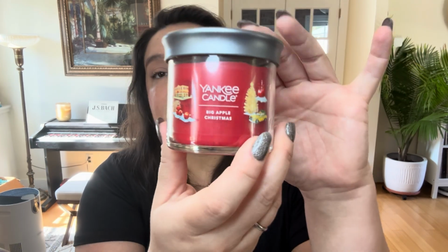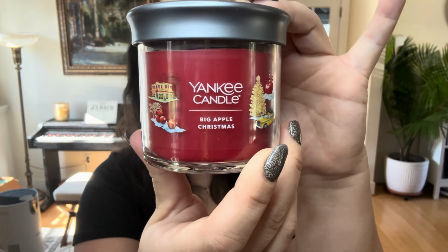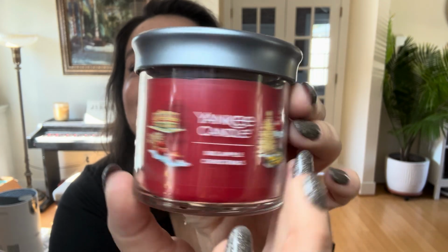Let's go to Big Apple Christmas. Big Apple Christmas, which has this stunning red. It's far and away probably the most stunning color in the collection, and a very appropriate one. And I think they even have something kind of like Macy's over here and a taxi. Yeah, that's what I'm talking about. You guys know I love my Macy's. I love my Thanksgiving Day parade.